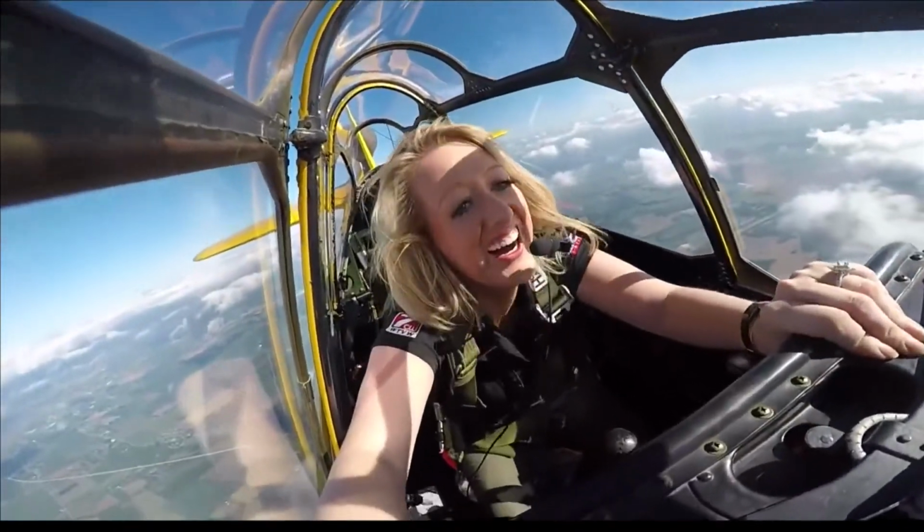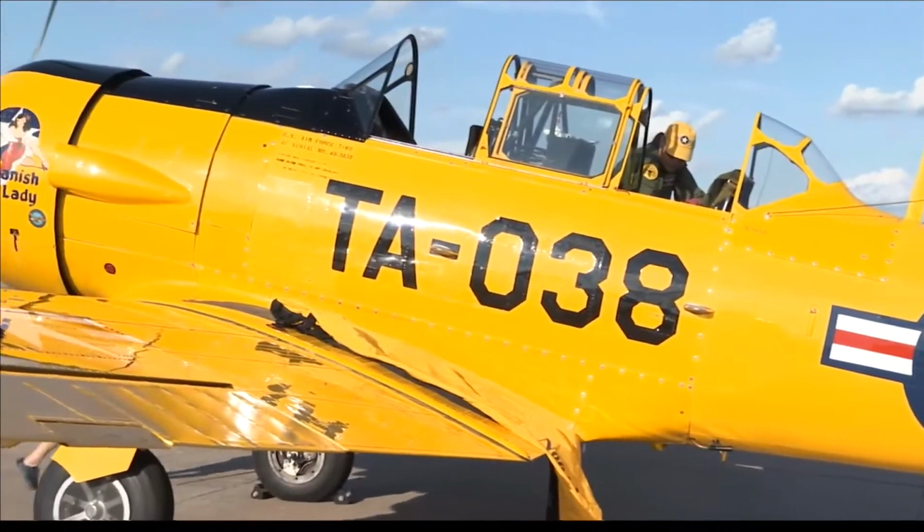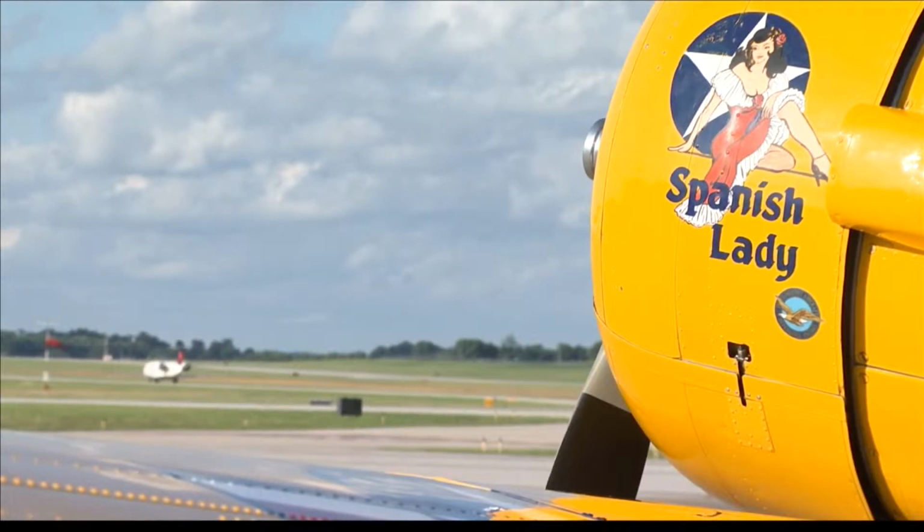The T-6 is also known as the pilot maker. Combat aircraft, those are all single-engine, single-seat aircraft, and you don't get to try it out. There weren't any two-seater versions of those. So you got out of this, you got into that, and hopefully you had all the skills you needed to bring that other airplane back.